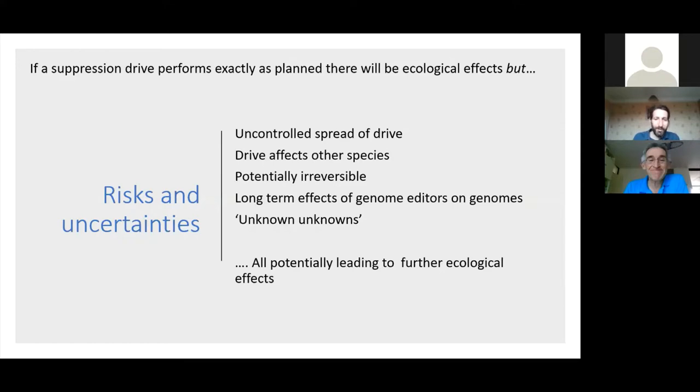And any of these uncertainties could lead to outcomes that are totally unpredicted, or even outcomes that are quite foreseeable, like the drive spreads further than was planned. And all of this could lead to further ecological effects.